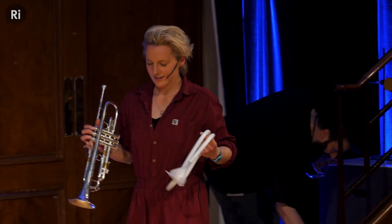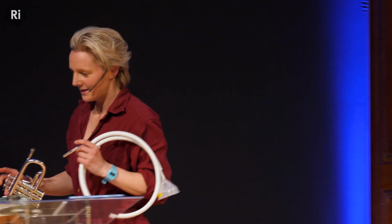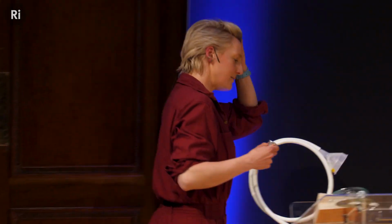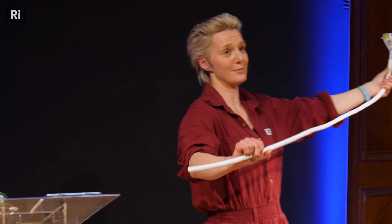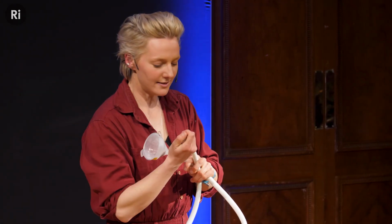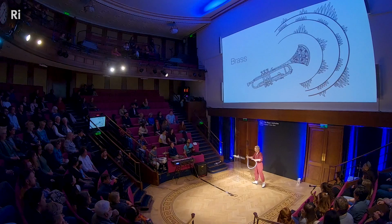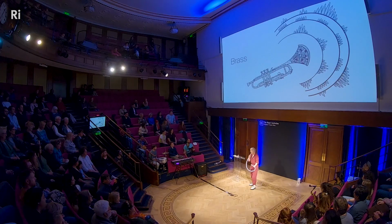So the demonstration that Sarah did was, well, funnily enough, it demonstrates that materials are not actually that important at all, because you can make a pretty convincing trumpet out of a hose pipe.